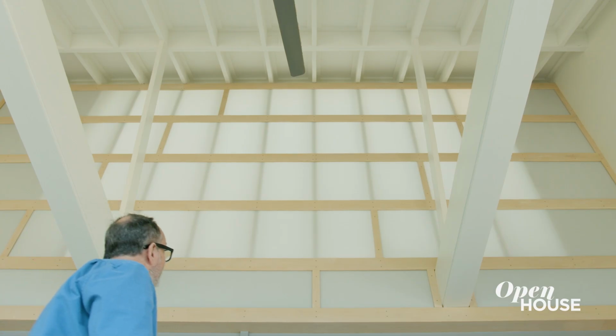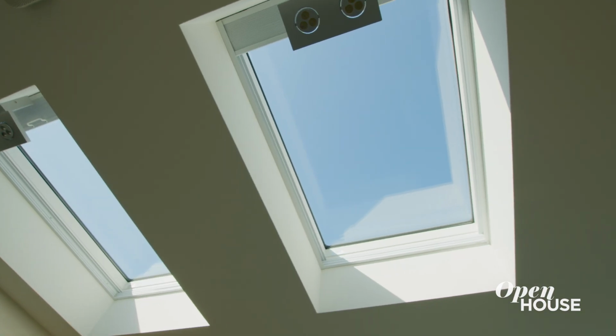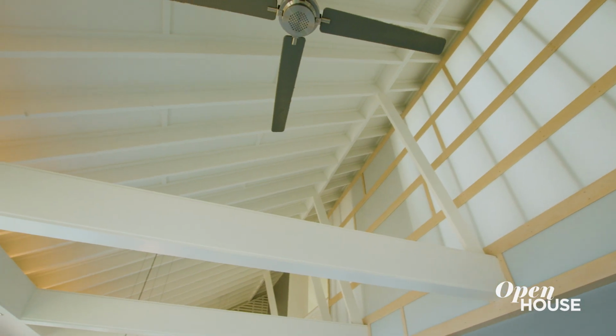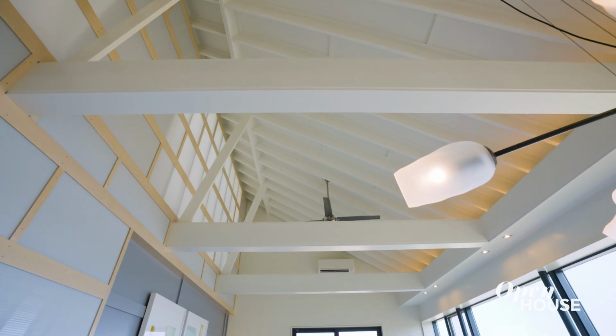One of the ways we made this space feel bigger is that 2-story high wall covered in polycarbonate panels. And one of the benefits of that is that we get some afternoon borrowed light from skylights that face due west. I decided to open up the original structure, the original attic. The image was almost like the belly of a whale.